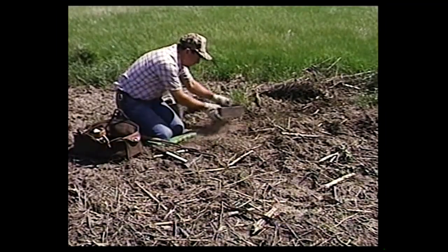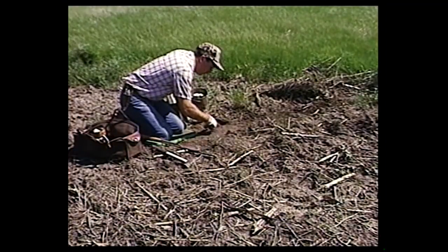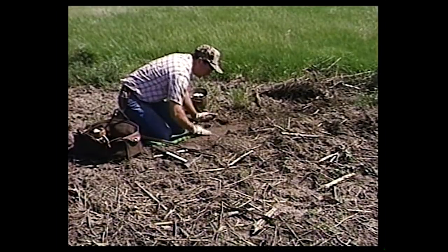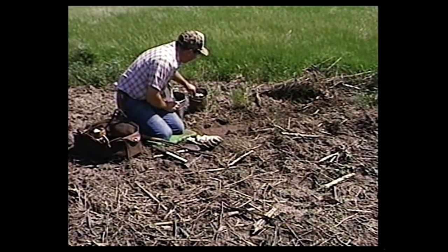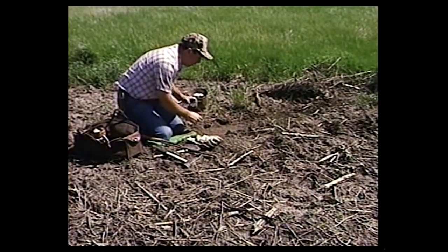Just get rid of those clods. Don't forget where the pan of that trap is. Work up to it. Make sure everything's well packed around it. Gloves off for your lure. Like to use some type of lure holding object. I got a piece of corn cob here. You can use cotton balls. They work real well too.